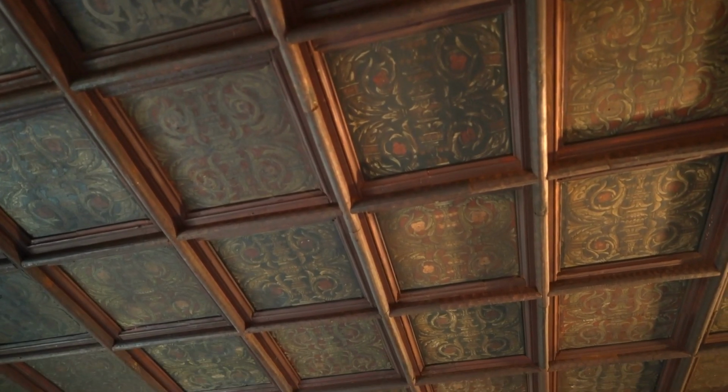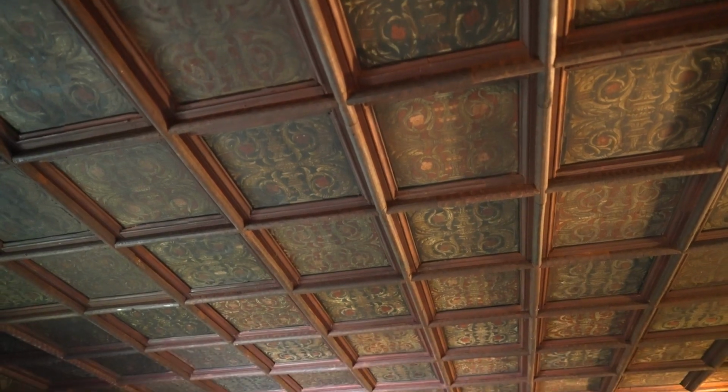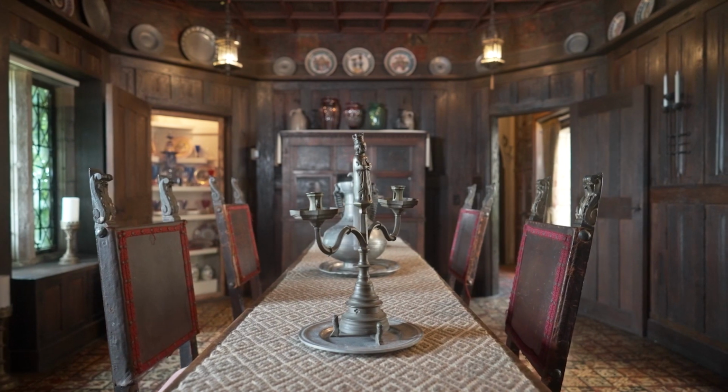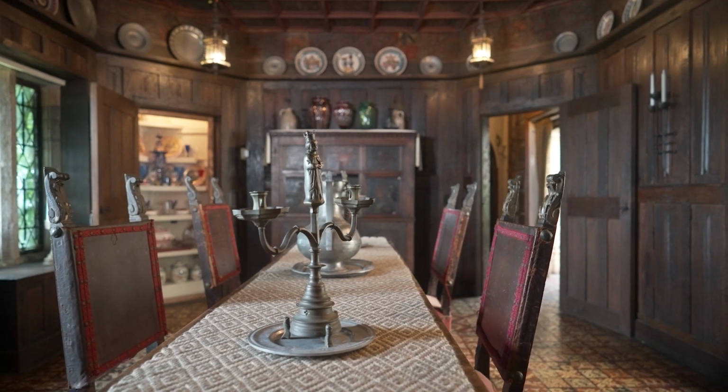Above our heads are Spanish ceiling tiles. All of those are original, also 15th century. And the table here, this is also German. This is 16th century, very long and narrow, typical of tables at the time.